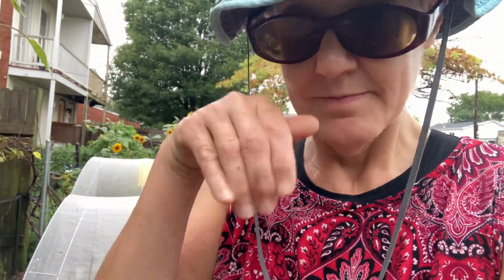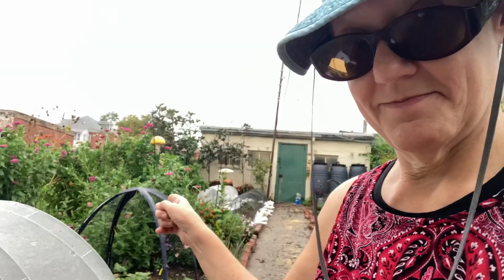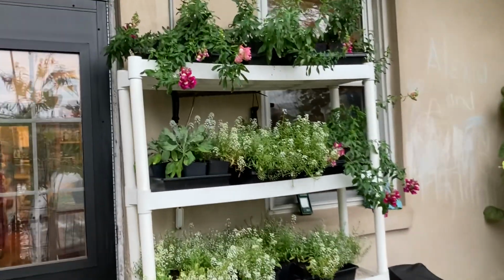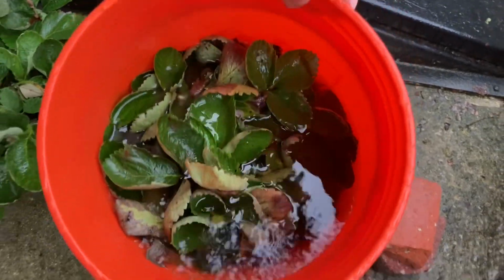See that? That's where the skunk was digging last night. That's one reason I protect my vegetables. We're protecting them from more than just insects. The fall flowers, they're sheltered here against the house. But we need to dump out the strawberry bucket. It filled up with water.